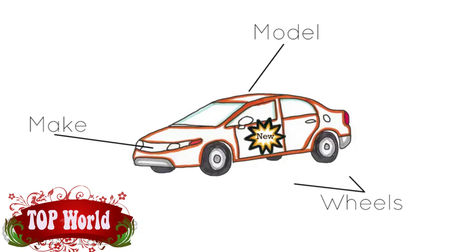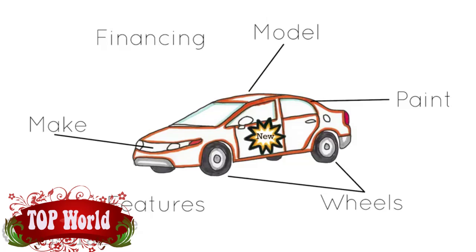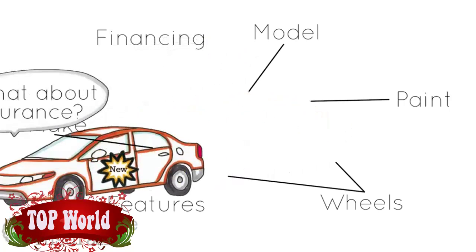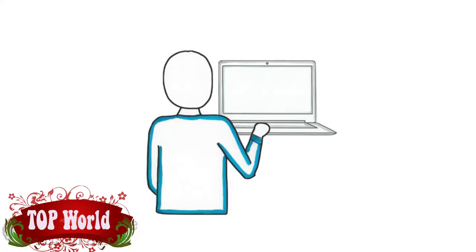Make and model, wheels and paint, features, financing, and prices. When you're shopping for a new vehicle, car insurance doesn't always leap to mind. But whatever you choose, your new car will need to be insured before you can drive it off the lot, which makes shopping for car insurance a critical part of the new car buying process.